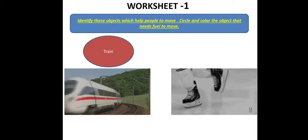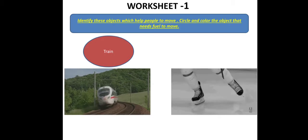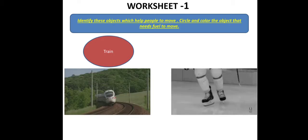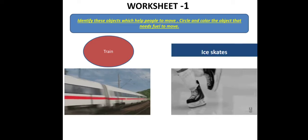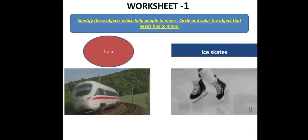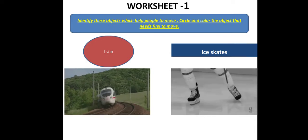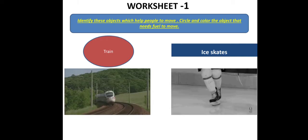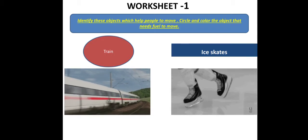It's a train, right? And on the right side, you can see, what is that called? Those shoes which help you to walk on ice? Those are ice skates. Ice skates help you to move on the ice ground. People play sports like ice hockey using ice skates.